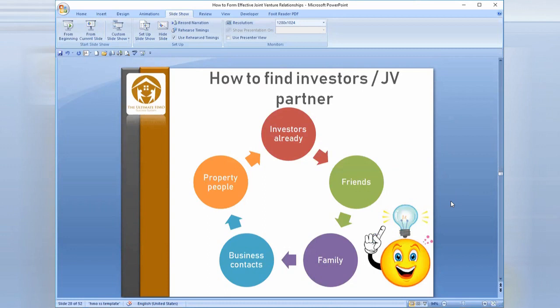Friends and family, people who you know and you trust and you like. I'd be careful with family. I've heard a number of issues with family partnerships, and you've got to make sure they're the right person. And I would definitely suggest doing the wealth dynamics profile to get that right person. Other business contacts you have, people that you meet networking, can often be JV partners because they've got the right skills, the right attributes, the right mindset.